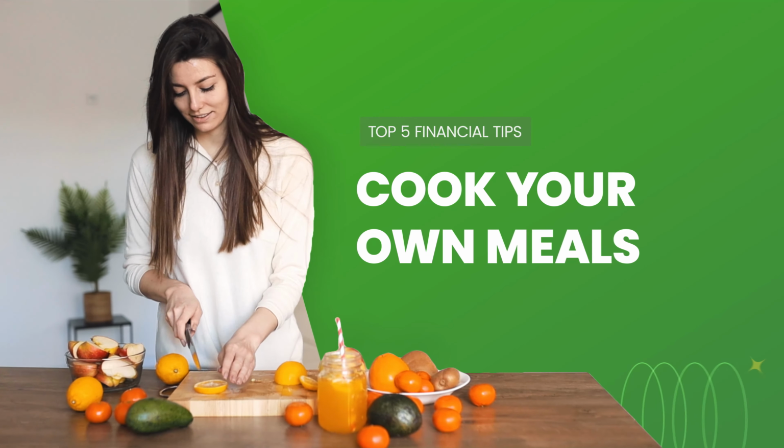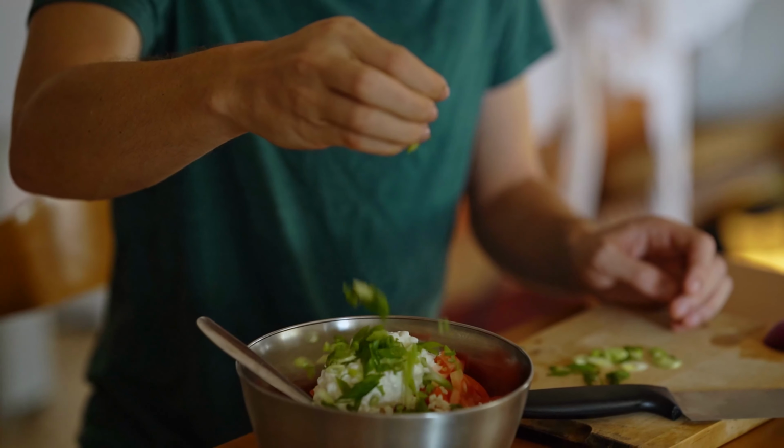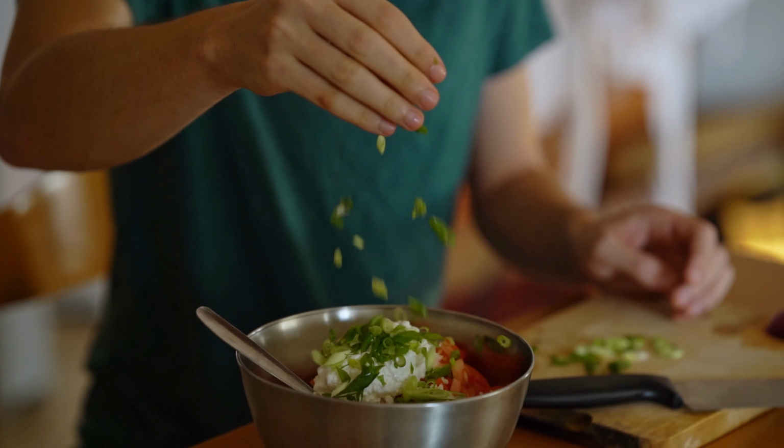Tip number 2. Cook your own meals. I understand that this tip has been overplayed for some time now. But let me tell you, takeaways and eating out will dig a hole in your pocket. Groceries and cooking at home will not only save you money, but also add to your healthy lifestyle. After all, health is the true wealth, right? 2 for 1, isn't that a great deal?